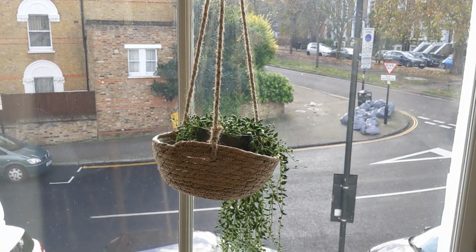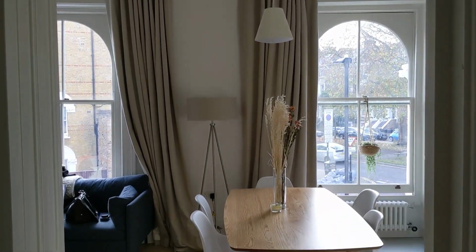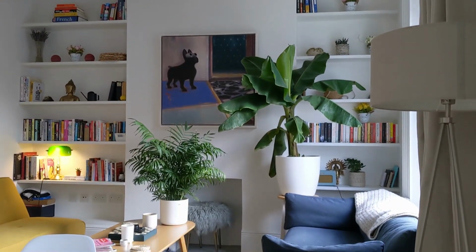It's a one-bedroom apartment. It's about 450 square foot, but I can have 8 to 10 people in this living room quite comfortably, which is really nice.